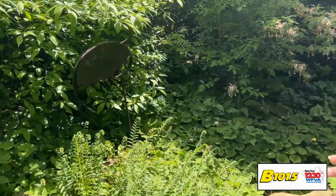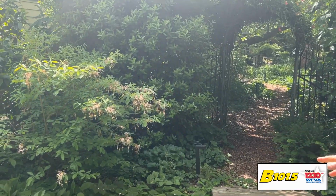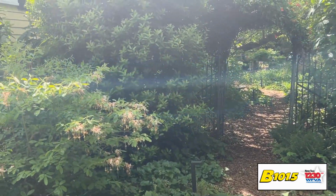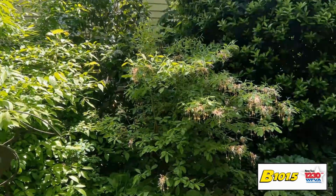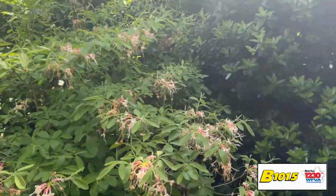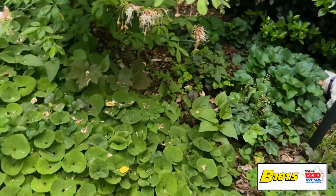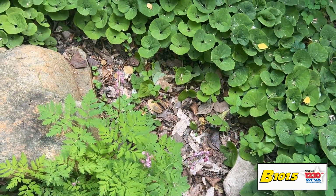The bluebells are done, and some more wild ginger in here. These are native azaleas right here, but it's starting to dissipate, I think. Nope, no scent left in that. And then we've got different ground covers in here. This is called snowberry.